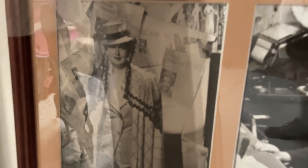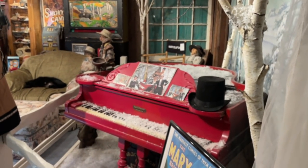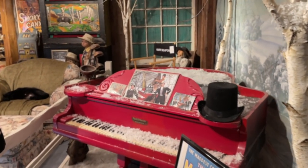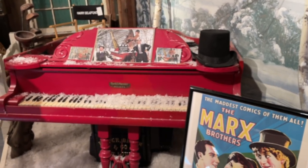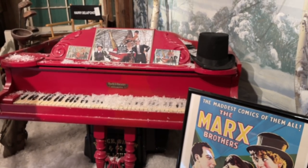Now, this is a set from the Marx Brothers. So who else has snow in their upstairs room? I'm waiting for the Marx Brothers someday. It's going to happen.